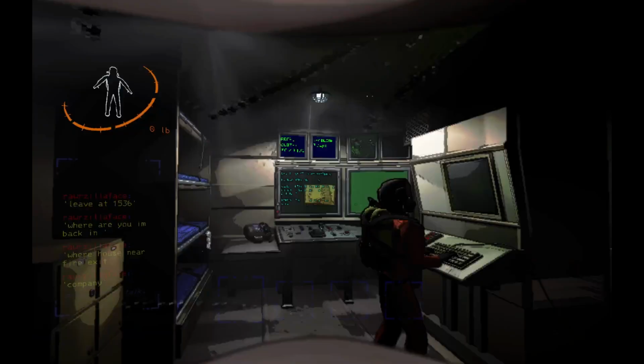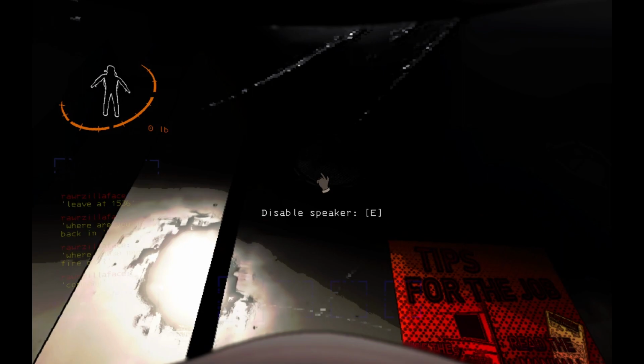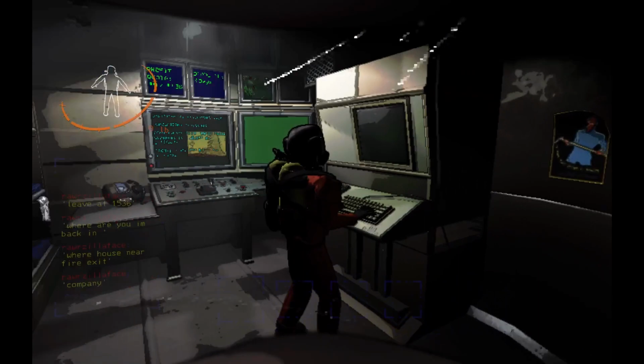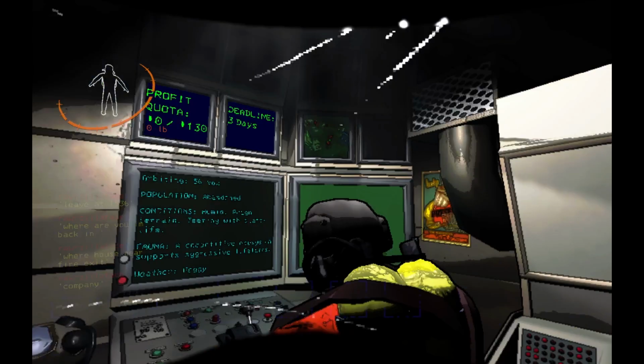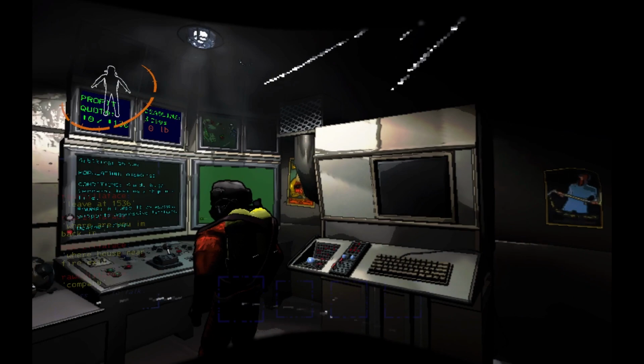Val? Yeah, there's a speaker up here you can disable. I don't know if you knew that. Wherever. You're the helmsman. I don't care if it's difficult or not. I just want to complete one, regardless. 130 pounds, 3 days. Technically, it's 4 days. I get conditions humid, rough terrain. Teeming with plant life.